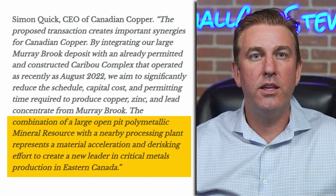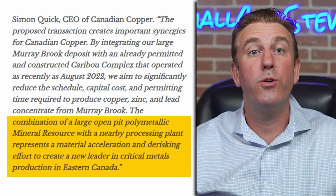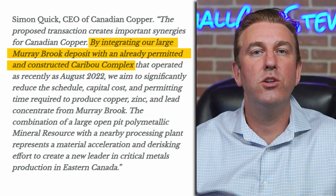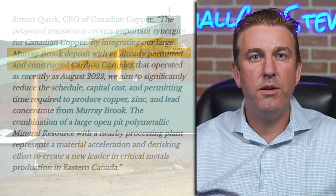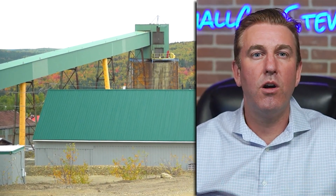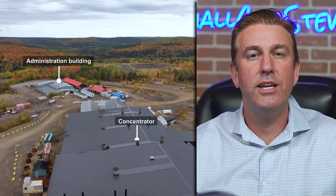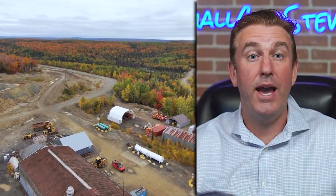The plan is to mine the polymetallic Murray Brook deposit using open pit mining methods and haul the ore 13 kilometers down the road via a dedicated haul road to the recently operational Caribou complex, which Canadian Copper is in the process of acquiring. With the mill already established, initial costs here are simply incomparable to many peers in the space, which allows for a robust internal rate of return and a short payback period, which isn't all that common in copper projects, which are known for big upfront spending alongside drawn-out payback periods. So what do those economics look like?